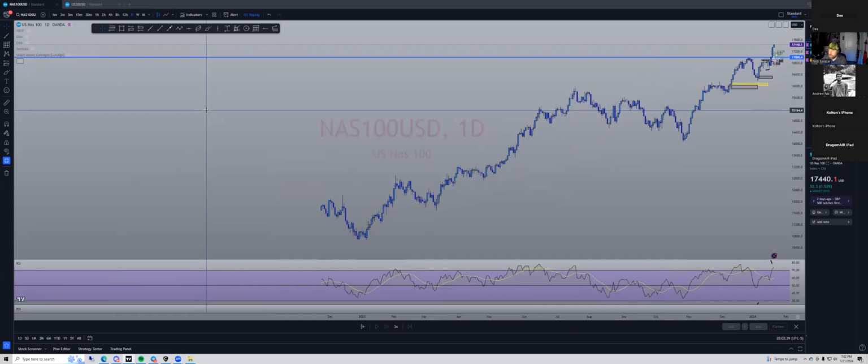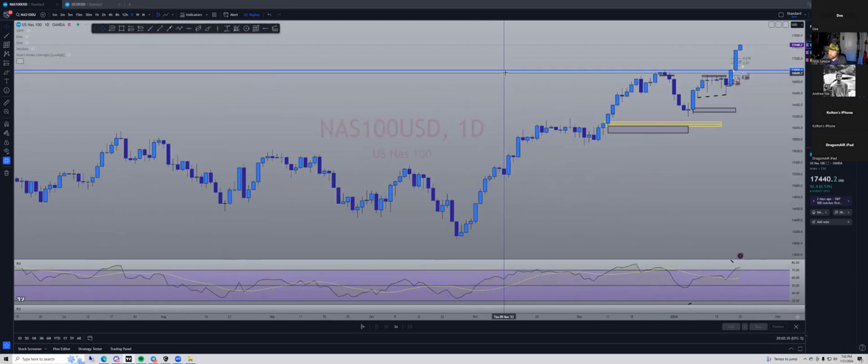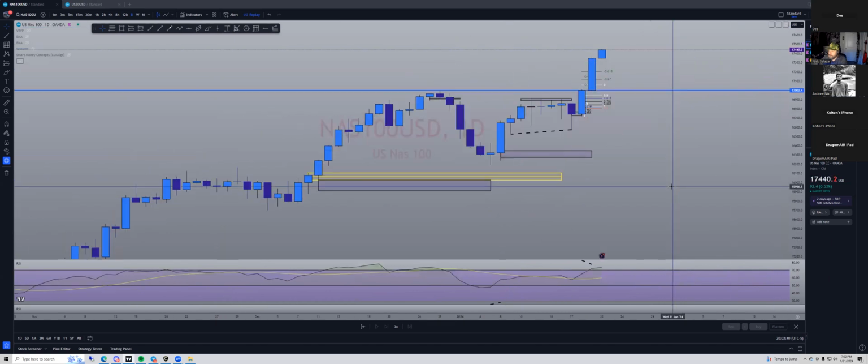And we can see that we are in all-time highs because that broke. So we're in no man's land on Nasdaq, which makes it very difficult for us to play off some structure, because there is no structure, right? That doesn't mean we can't find some entries or figure something out. But when it comes to this big structure, we're in no man's land.